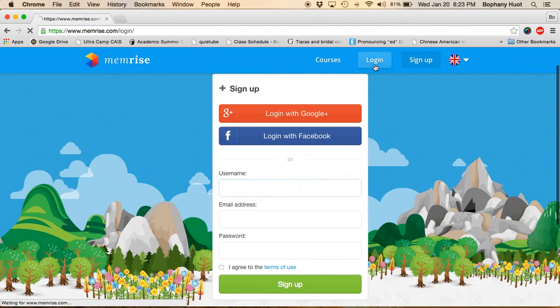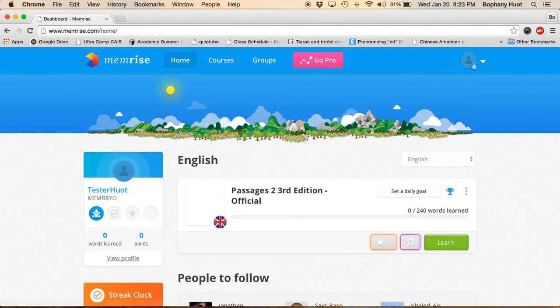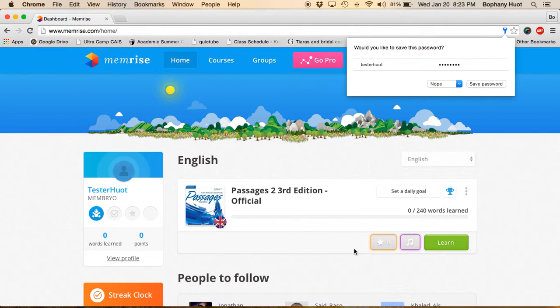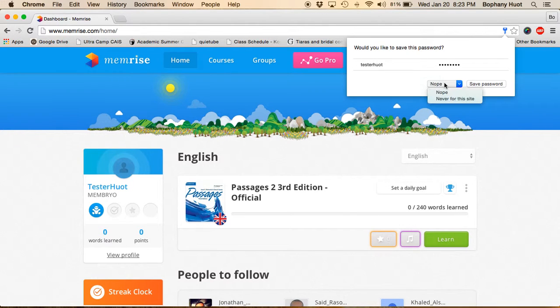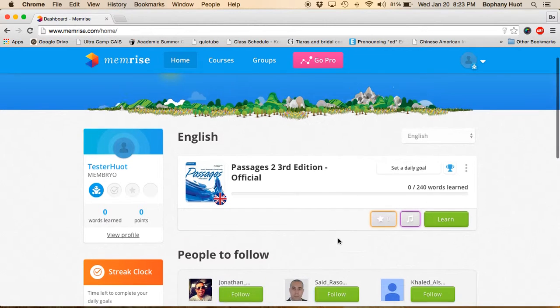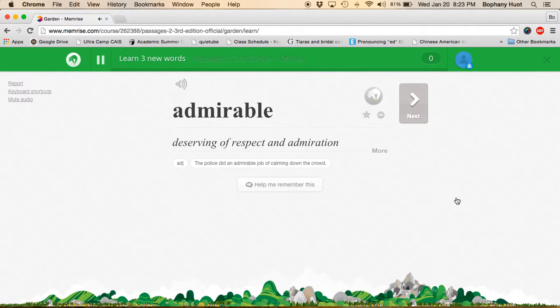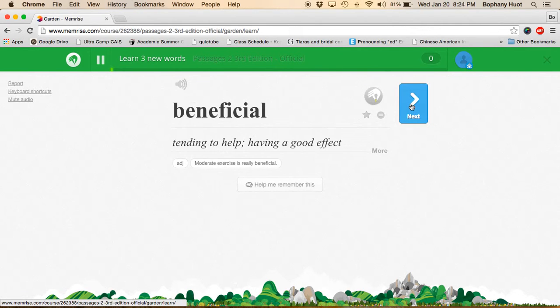I have already signed up, so I'm going to click log in, and I'm going to log in to my account so you can see. There you go. You see there's Passages, and this side, and I can start studying. I can click on learn. So there we go. Admirable. As you can hear, the pronunciation comes up right away, and you need to read this, deserving of respect and admiration. And if that's okay, you click next.